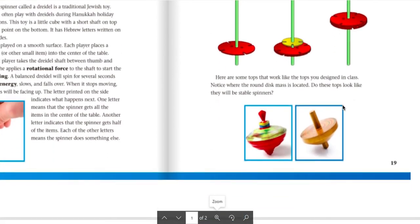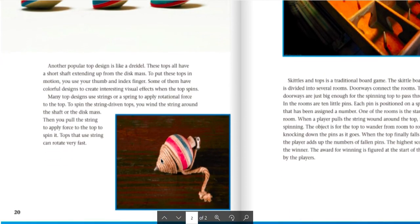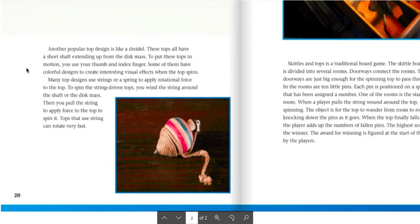Here are some tops that work like the tops you designed in class. Notice where the round disc mass is located. Do these tops look like they will be stable spinners? Another popular top design is like a dreidel. These tops all have a short shaft extending up from the disc mass. To put these tops in motion, you use your thumb and index finger. Some of them have colorful designs to create interesting visual effects when the top spins.